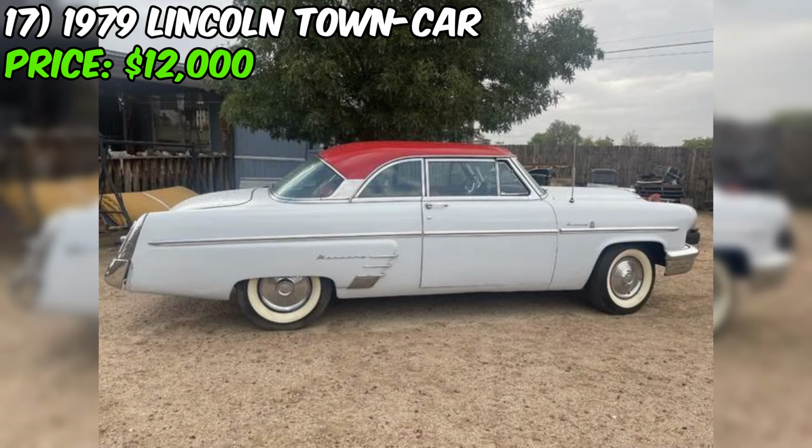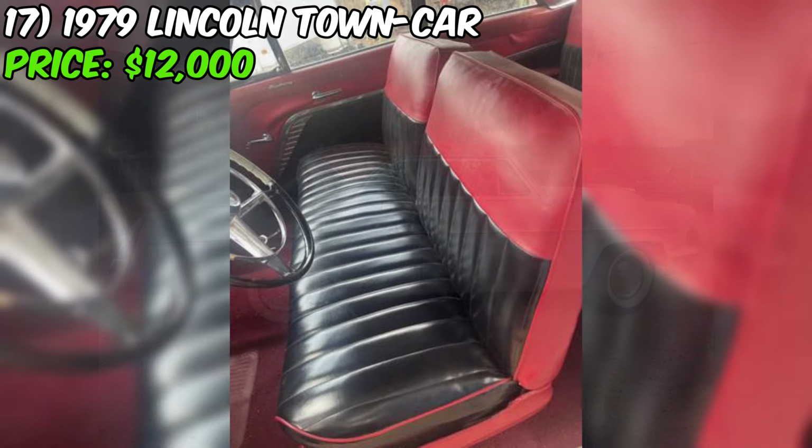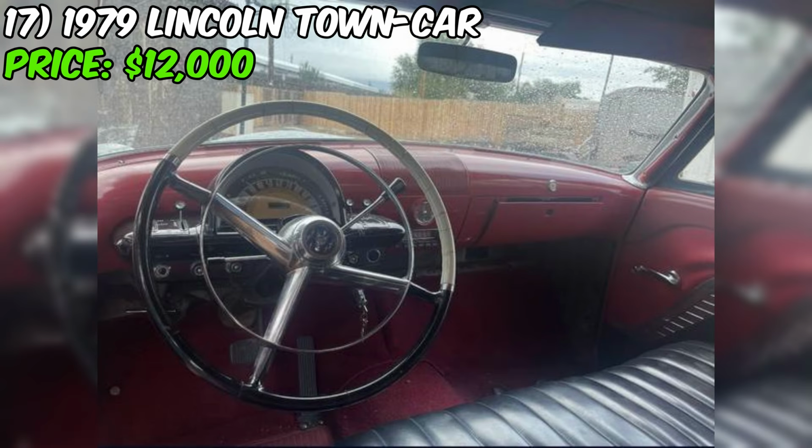Now, I know what you might be thinking. A car that's over 40 years old must have some issues, right? Well, the seller has been completely upfront about the condition of this town car, and they've described it as being like new. And when you see the pictures and read the description, you'll understand why.